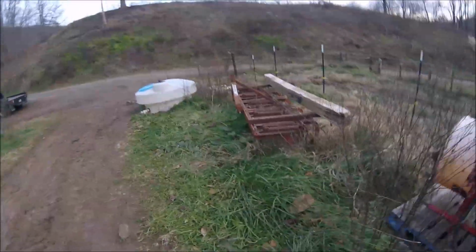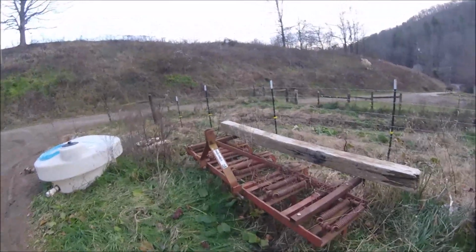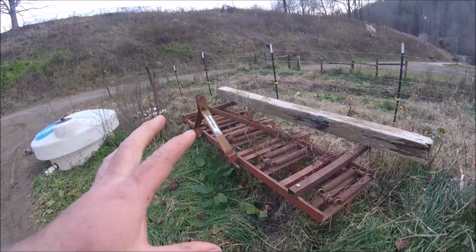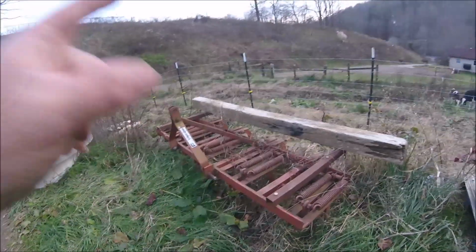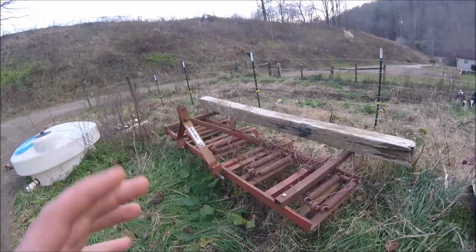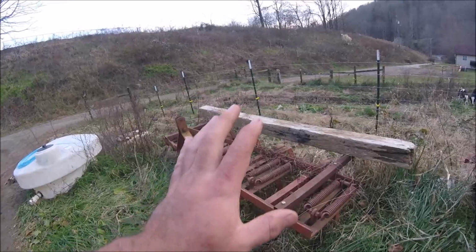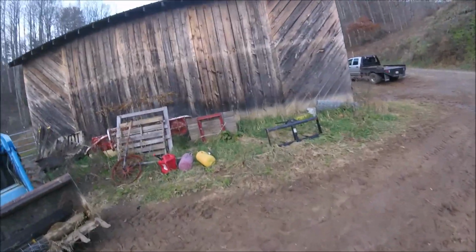The 9-tooth was a piece that I picked up last year. I had another one that was worn out. These run about 12, 14, 1500 bucks new. I got that for 400 bucks. Once again, I looked and looked and looked, just kept my eyes open, waited for the moment, pulled the trigger. And same with a lot of this stuff.